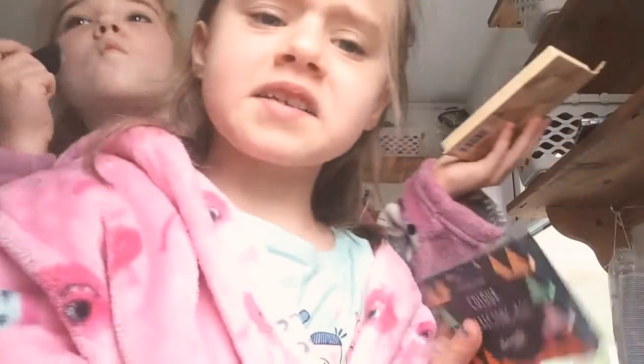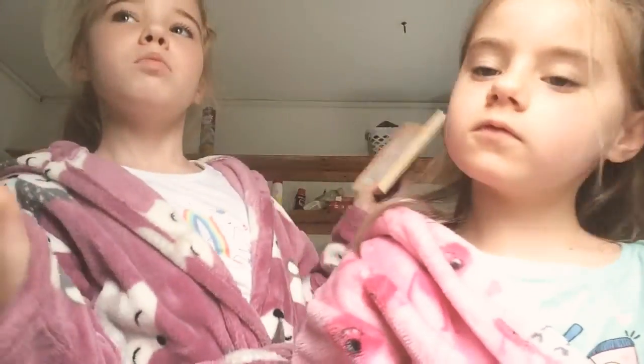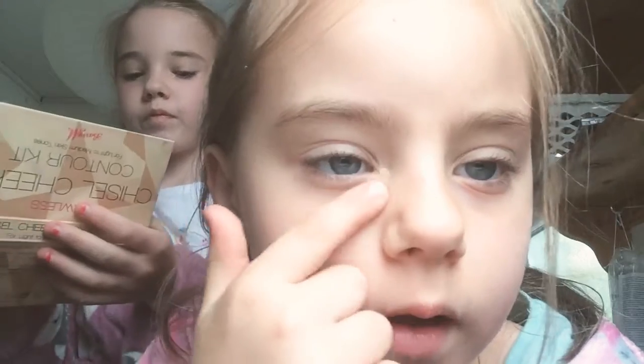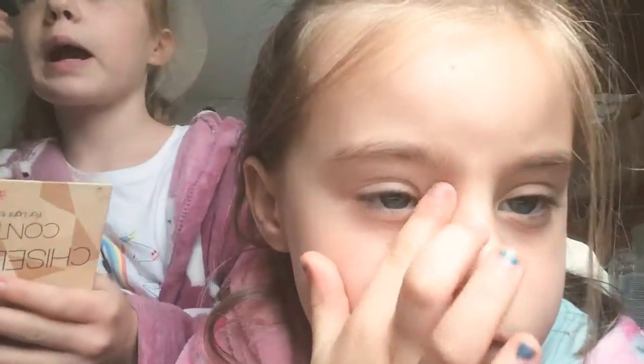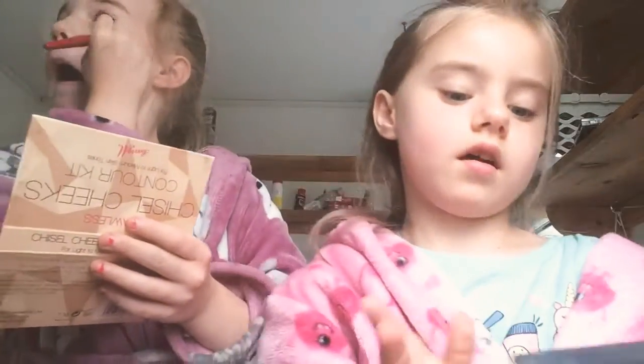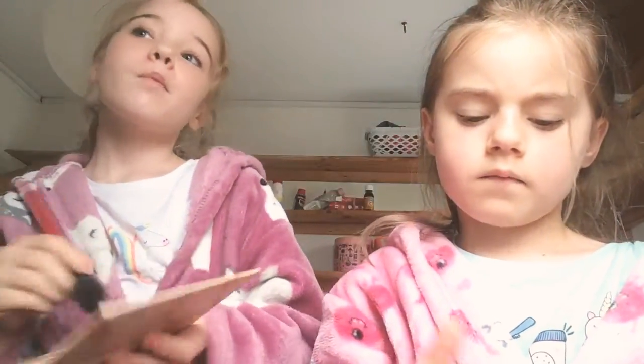Need colour corrector kit. For bags. This works perfectly for bags. Or you can just use blush for bags. Mm-hmm. Or you can use concealer. Yes, especially concealer.